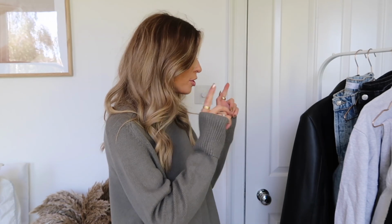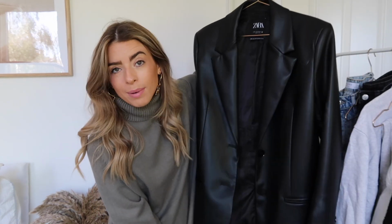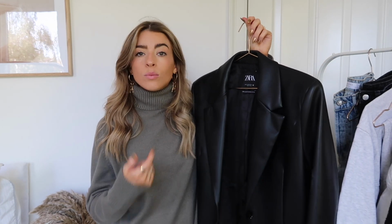So I'm going to jump in and I'm going to start with a good old trusty leather blazer. Now I have been wearing this a lot recently and I've been getting a lot of questions about it, and I think a leather blazer is such a good piece to have. First of all, it's a blazer, so it has that smart element, which I really like. So you can wear it to work, you could wear it to dinner, you could wear it out casually, however you want. There's so many options for it.